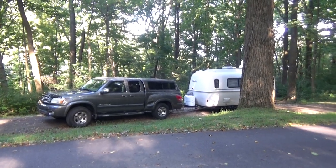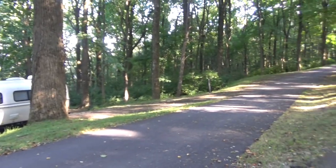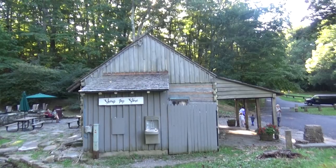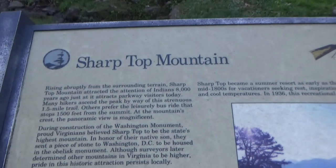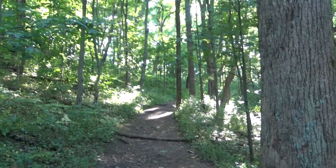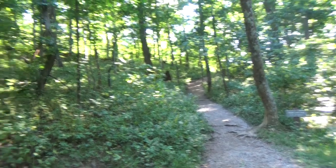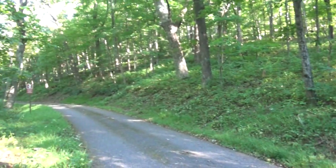Camped on this side before. Same site, same campground, Peaks of Otter. And for those who prefer not to hike, there's a bus that runs up to the top.